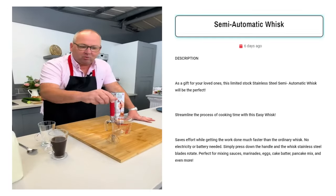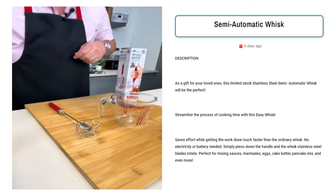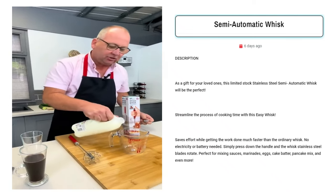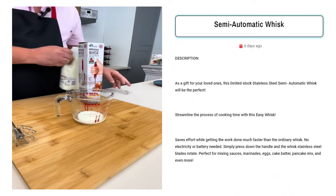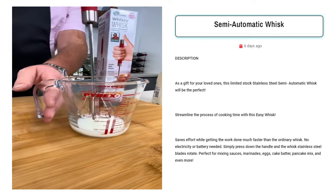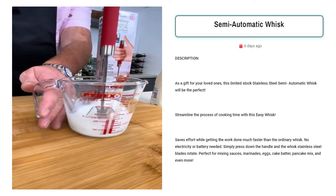Our next product is the semi-automatic whisk. Sell this innovative stainless steel semi-automatic whisk to revolutionize cooking experiences. Target Facebook ad audiences include busy parents, amateur chefs seeking efficiency, and culinary enthusiasts interested in time-saving gadgets. Perfect for mixing sauces, marinades, eggs, and more, this whisk's durable food-grade stainless steel construction ensures longevity and easy cleaning.